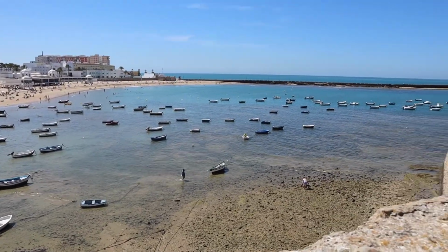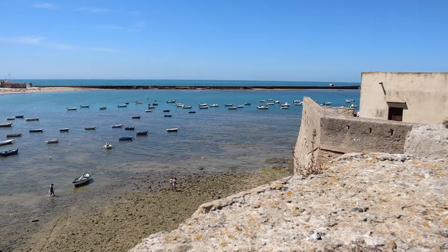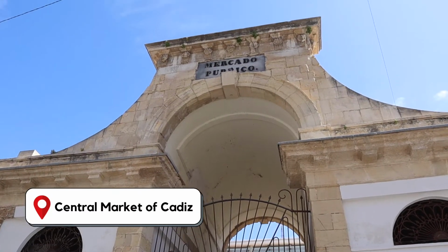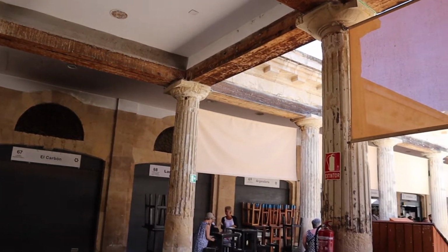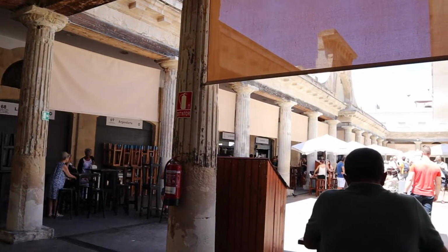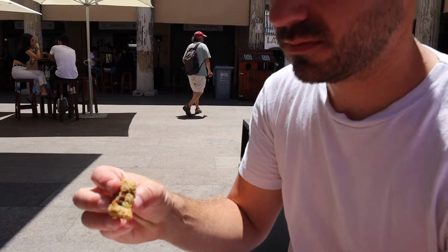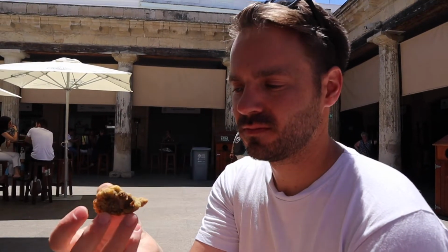But before we left Cádiz, there was one last thing to do. It was head back to the market to have some food that Cádiz is famous for. We decided to get two things, ortiguillas and atún rojo. Sea anemone.